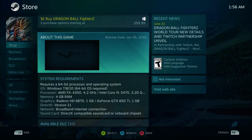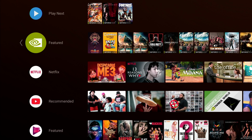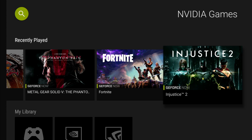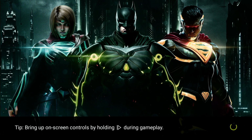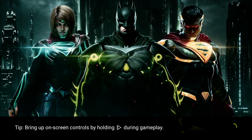So I don't know how to go back. I'm just going to press my home screen, and I'm going to go back to the games. This is one I purchased recently. I purchased Metal Gear Solid to show you guys. I paid $20 for it. No downloading needed. I went to push play, and it launched right from the cloud. Same thing with some of these free games, Fortnite. I've also purchased Injustice 2 in the past. I'm going to show you guys my PC and let you know this is not GameStream. It's actually streaming from the cloud.